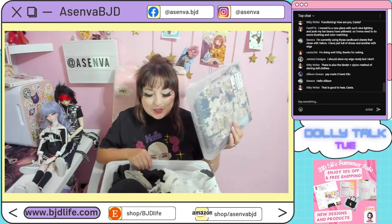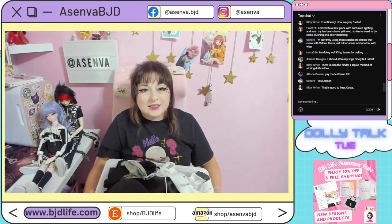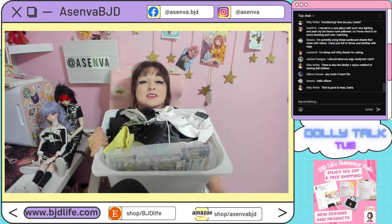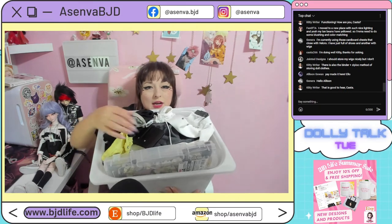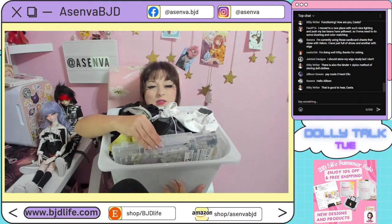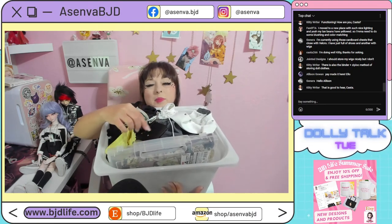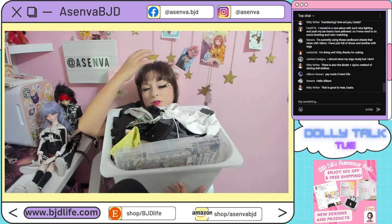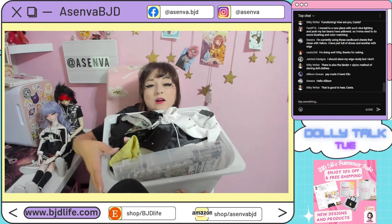So originally what I had planned to do was put these inside of here like this. I wanted to get several of them and line them up in here, and that way I could write on the handles what it is specifically, like SD pants or SD girl sets, or something like that.